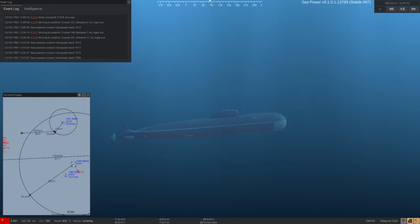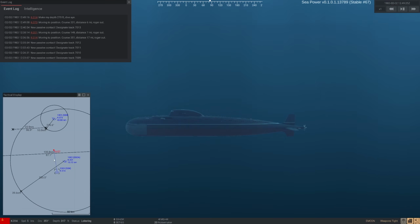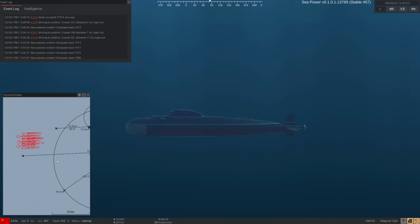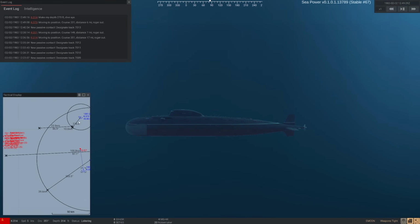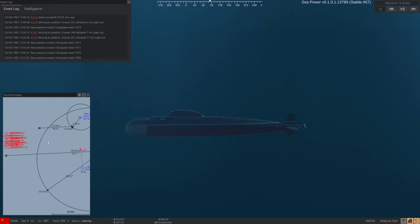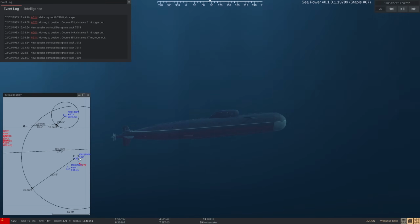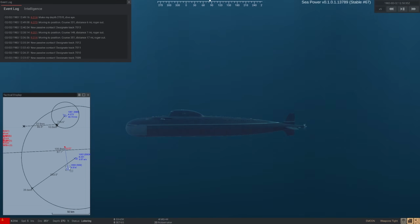K201, my more guided missile submarine, has taken a bit of a distance from that group. And K314 is moving north. Again, I still have some time before they get here. But it is getting far more interesting to start preparing a missile attack. If I'm able to knock out one of those escorts early, that'd be great. And by this point, they might be within range of the K201. I just need to find them first.